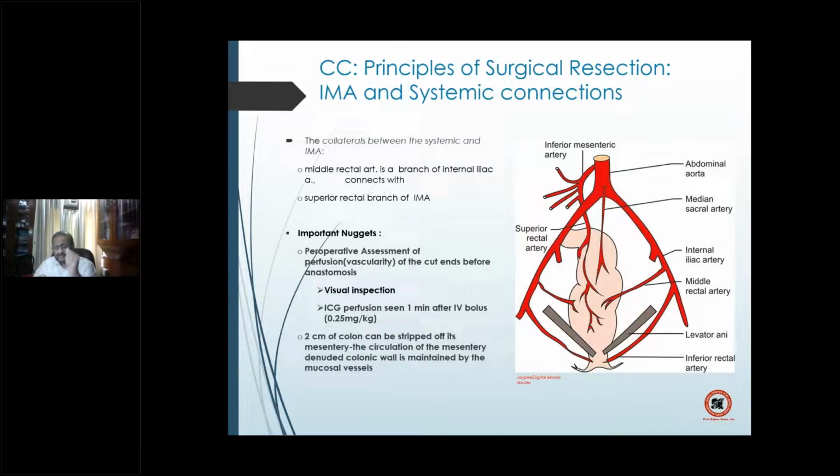Now, suppose you're doing a laparoscopic surgery, you may not be able to visualize that very clearly. So there you can take the help of indocyanine green perfusion, which can be seen, as soon as you put in an IV bolus, as a green fluorescence, and tells you about the vascularity of the colon on a laparoscopic examination. The second thing to remember is that 2 centimeters of the colon can be stripped of its mesentery without hampering the supply.